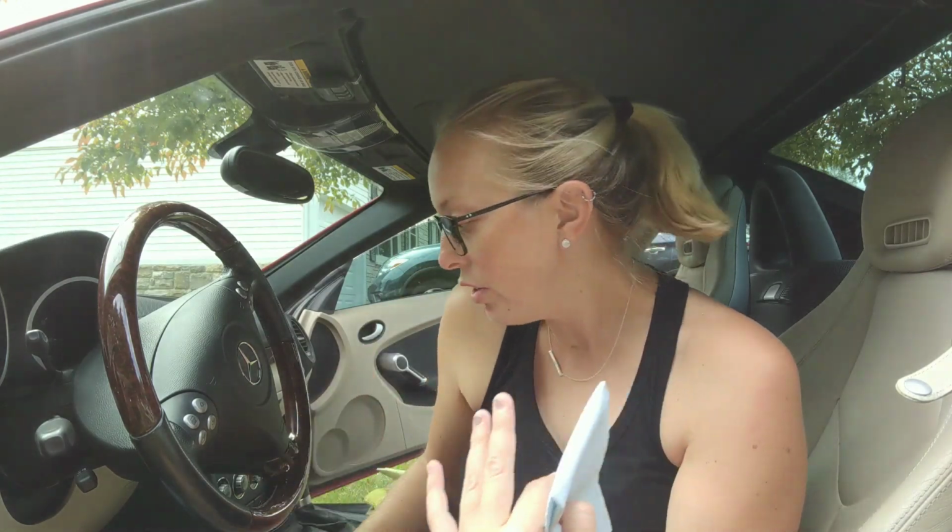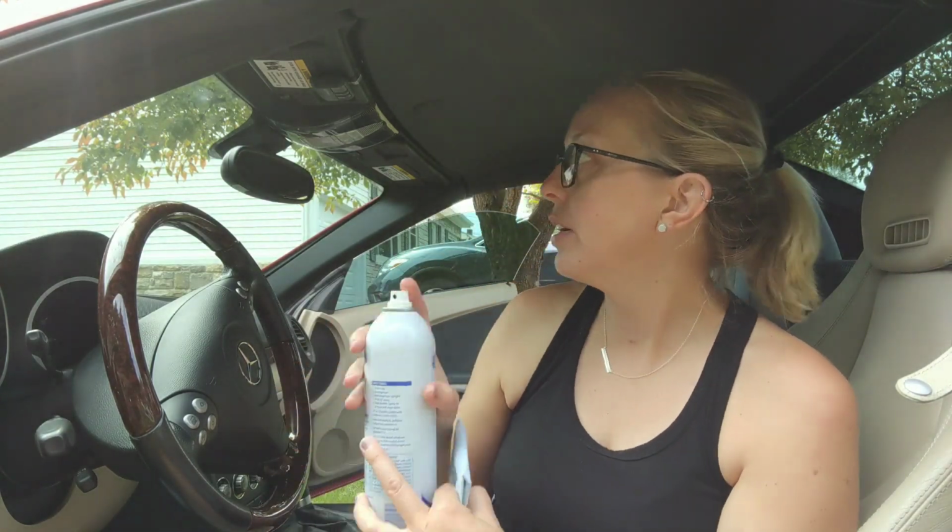I mean, obviously I don't want to use Bounty paper towels all the time, but these are specifically made for glass. They're not supposed to have a lot of lint left behind them, so we're going to test that theory out. I've had some other detailers recommend this specific glass paper towel, saying that it is the bomb, that it has worked for them, and I've been playing with it. So far I'm getting good results.